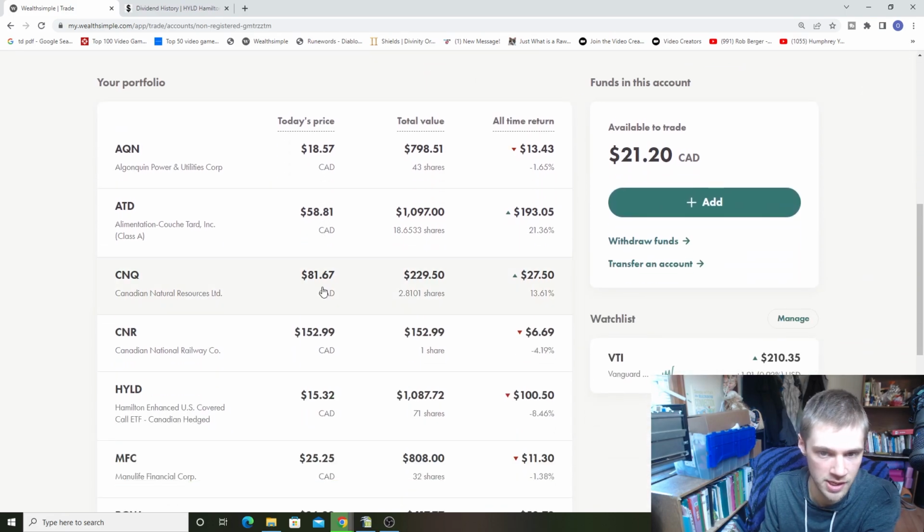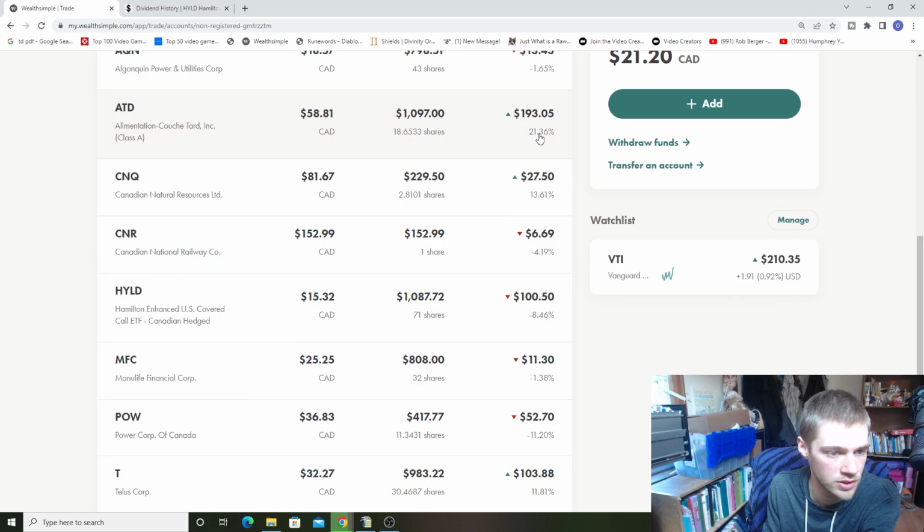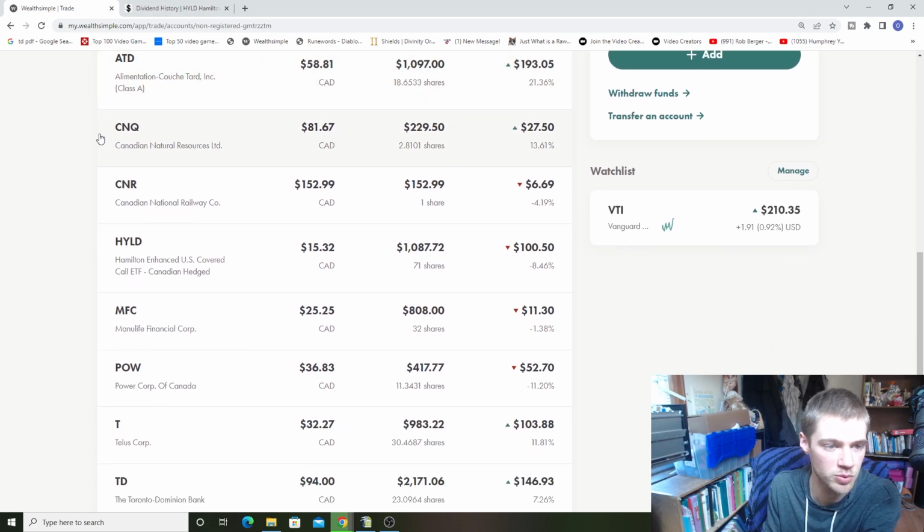Take a peek at the personal account. So a lot of the same stocks here. The personal account is a little bit newer, so the gains will generally be a little bit less, or they should be theoretically. AQN is down 1%. I guess it depends on how the stock was trending, but we have AQN, we have ATD again, still doing well. Here we have some differences, which is Canadian Natural Resources. This is our gas and oil exposure, up 13%.